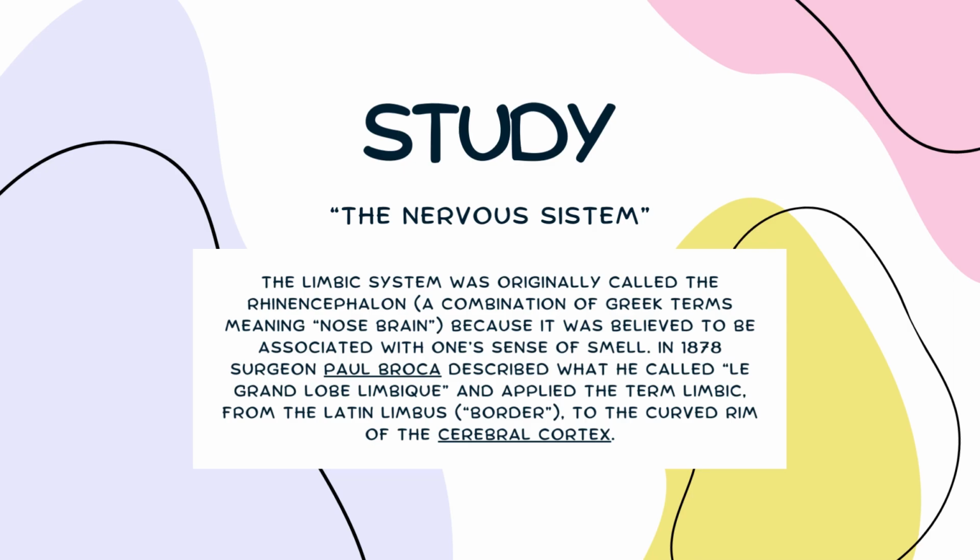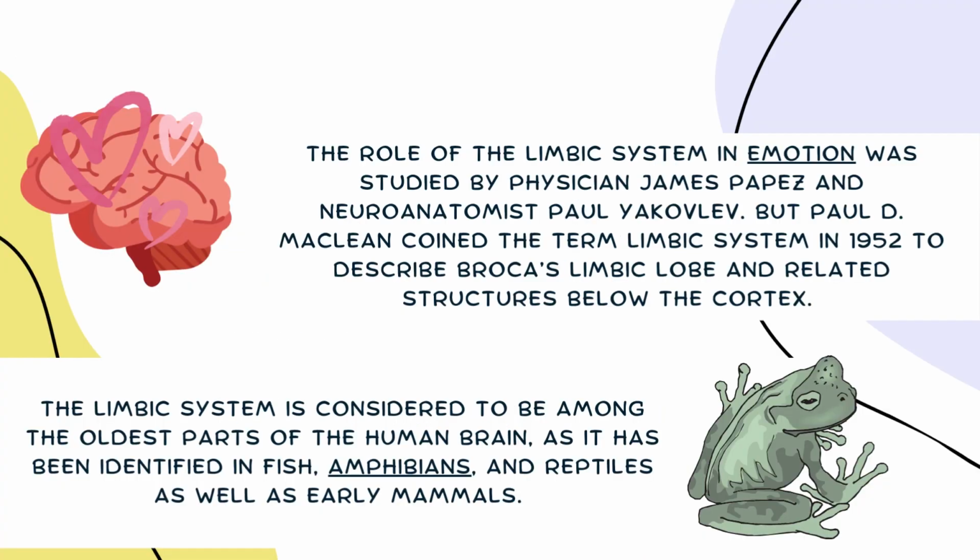Over time, the other functions of the limbic system were gradually discovered. The role of the limbic system in emotion was studied by physician James Papez and neuroanatomist Paul Yakovlev, who published their findings in 1937 and 1948 respectively. Paul D. MacLean, in a 1952 paper, coined the term limbic system to describe Broca's limbic lobe and related structures below the cortex.